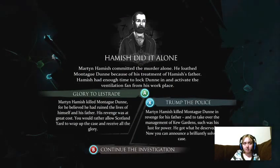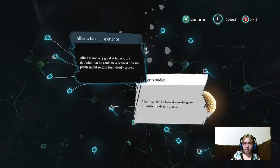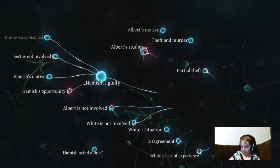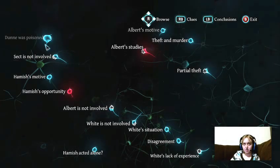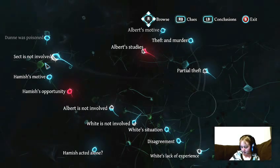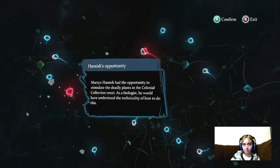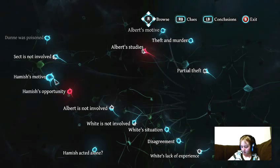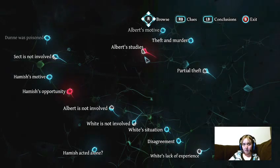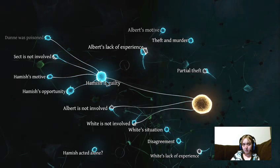However, as likely as this is, it still doesn't work with the fact that he has a club foot. So his accomplice could be Albert. So, let's get Albert. Let's start at the beginning. Dunn was poisoned. We know that. Sect is not involved because we're trying to accuse Albert. We're going to keep Hamish's motive, and Hamish is guilty. Well, Hamish's motive. We're going to change this back to Albert's lack of experience, so that we can continue that Hamish is guilty here.